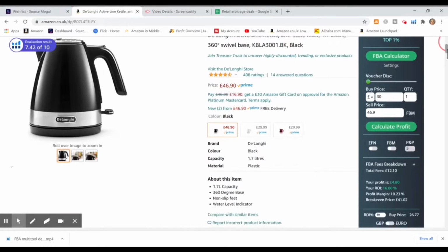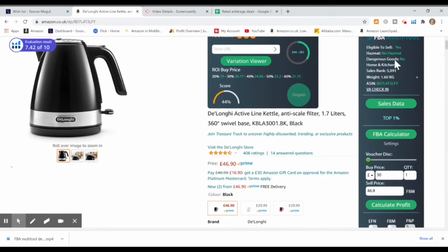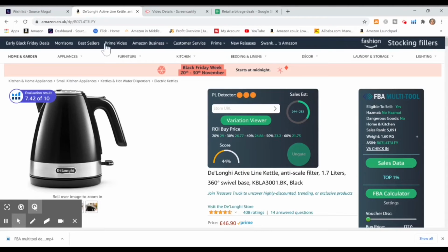So I think this tool is quite handy, especially this bit where it tells you whether you'll be eligible to sell it or not. As soon as you open the page, it tells you this. I used it with Source Mogul while I was researching for this video, and I find it quite nifty that I didn't have to go separately to Add a Product in my Seller Central and add the ASIN and manually look. This is the quick automatic way of doing it, and it just tells you if you're eligible to sell it or not, and it makes the research process a little bit faster.